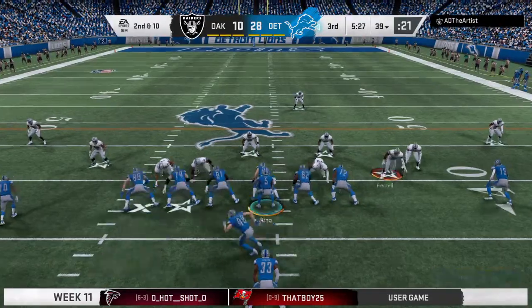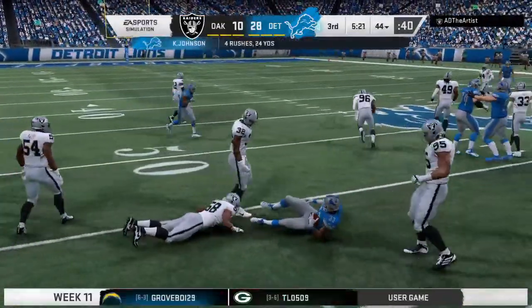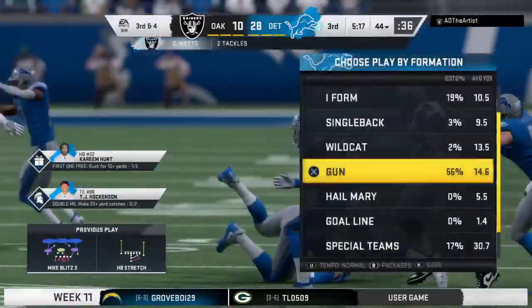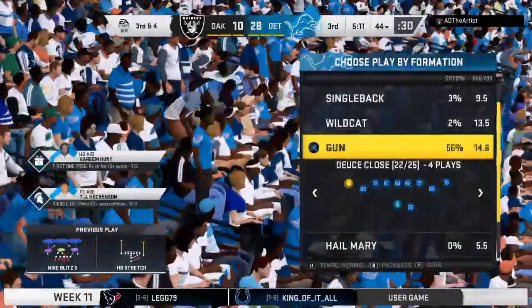So you don't just stack the line of scrimmage. You have to get upfield and try and make some plays in their backfield. And that one goes for about 6 as he's taken down just shy of the 45. Third quarter and you've got the lead. You're not ready to go into that 4-minute offense to close the game out, but a running game can really benefit your team right now.